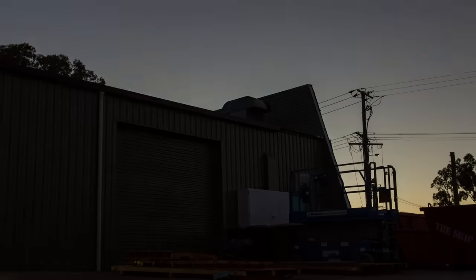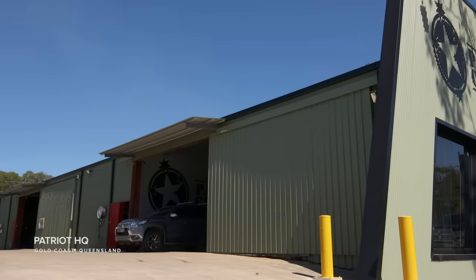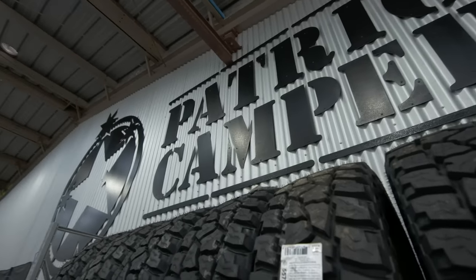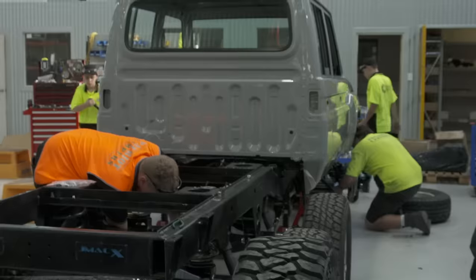Countless hours have already gone into this build. The team at Patriot have been working day and night to get the MEGATOURER ready for its debut at the 4x4 show in Melbourne. The MEGATOURER is nearly complete, and this six-wheel 79 series is about to get one of its most important and stylish finishing touches. With the help of the reduction gears in the portal axles, I could go as big a tyre as I wanted. And with Mickey Thompson's, I've been using those guys really from day one. Still to this day, I've never changed the tyre on any of my trucks touring. Why would I go with anything else?